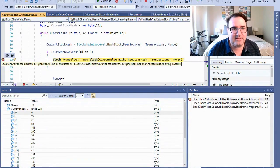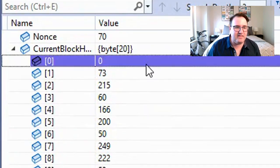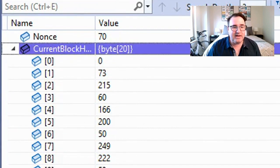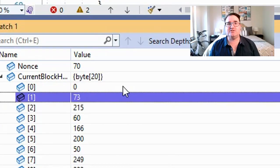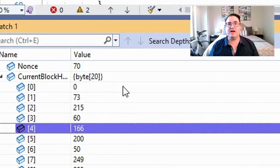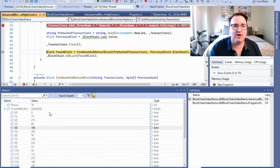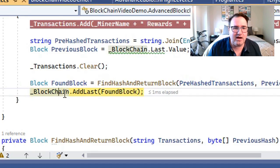All right, well, that didn't take that long. We found it. And as you can see, the nonce is 70, and the first item in the current block byte array is zero. Now, if we wanted to increase difficulty, we would say, okay, well, the first two array locations have to be zero, or the first three, or the first four, or the first five. So we found what we needed, so let's return and continue on through this. We throw this into the found block, and we load it into the blockchain.